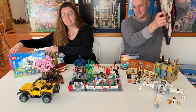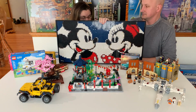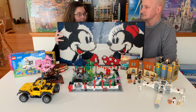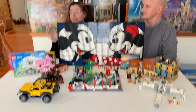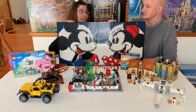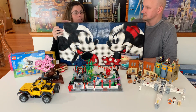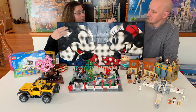All right, we can't forget. We got Mickey and Minnie arts, because behind my desk in the new studio, we are going to be featuring a whole Disney themed area with the castle and the train and the Mickey and Minnie sculptures and the brick heads, and now we can add the art. You need two sets to complete Mickey and Minnie, and then you can attach them together with the instructions that they include. And these are the flat tiles.